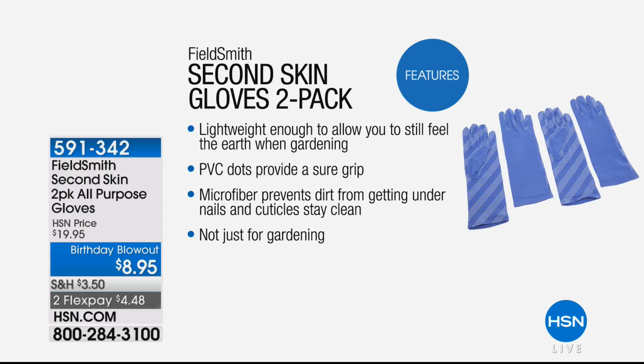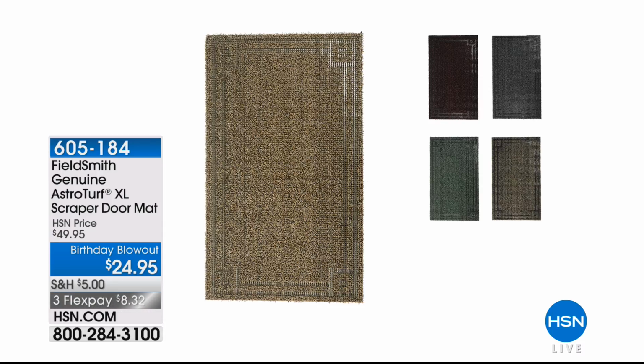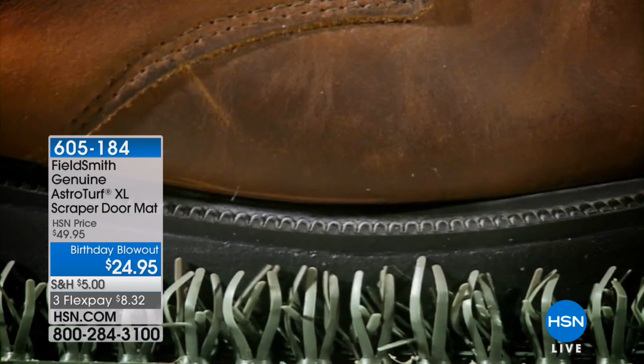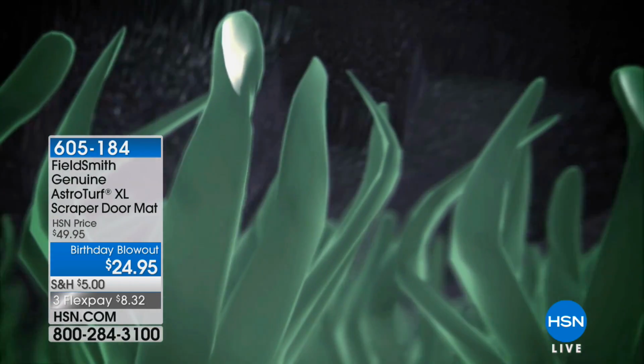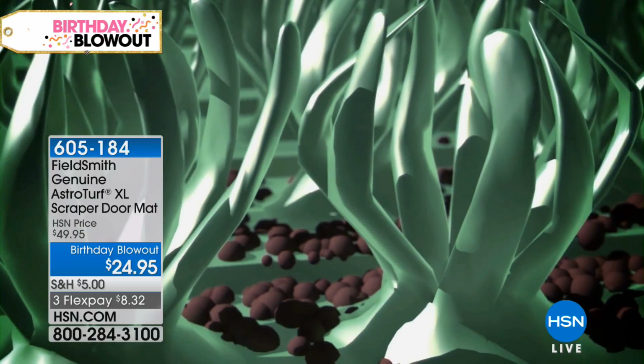Coming up a little bit later on in the hour, we have these. What are we featuring, guys? Sorry, I'm walking. Oh, we have these doormats. We're walking around. This is like a busy morning right now, but we have these doormats that will grip and hold and hide all of the sand and dirt on your feet. These are from Field Smith. These are the XL mats, so these are nice and big.